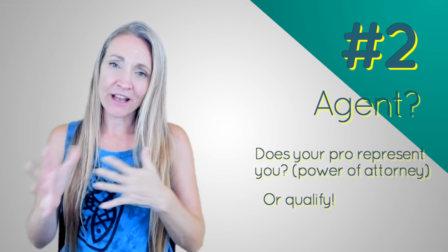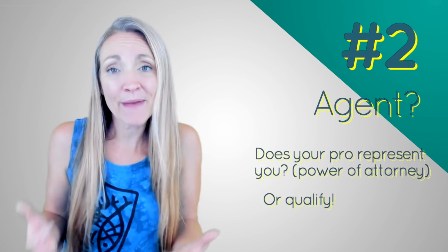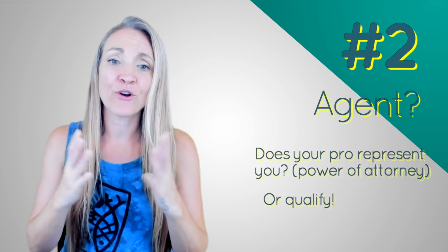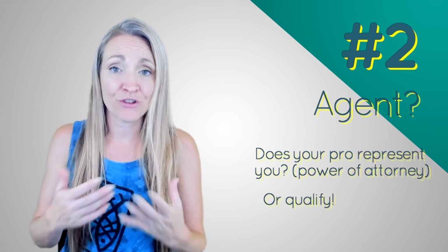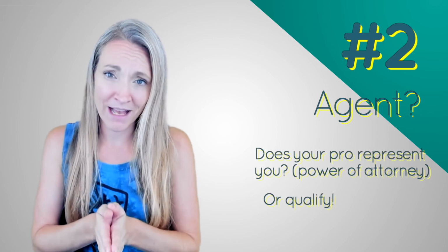Also understand that they're kind of taking a risk in helping someone with this because they may not be paid if the loan doesn't go through for some reason. Now, of course, if you're qualified, there should be no issue with that. And if you have a good relationship with a bookkeeper or tax professional, you shouldn't have a problem there either. But like I said, just some things to keep in mind.